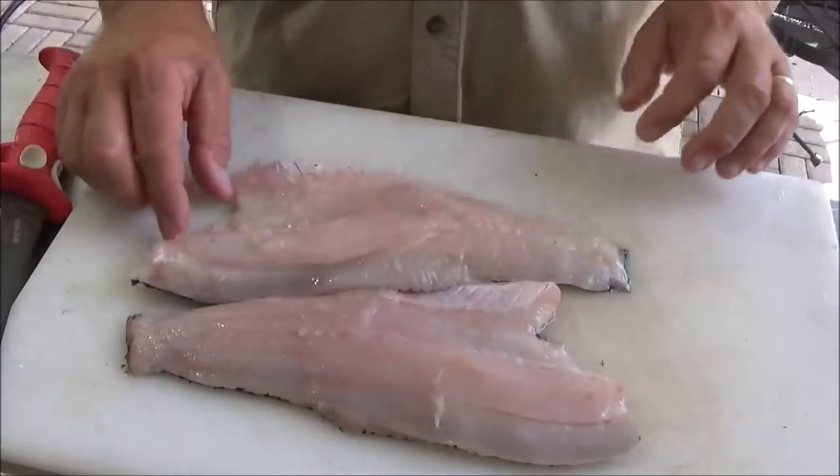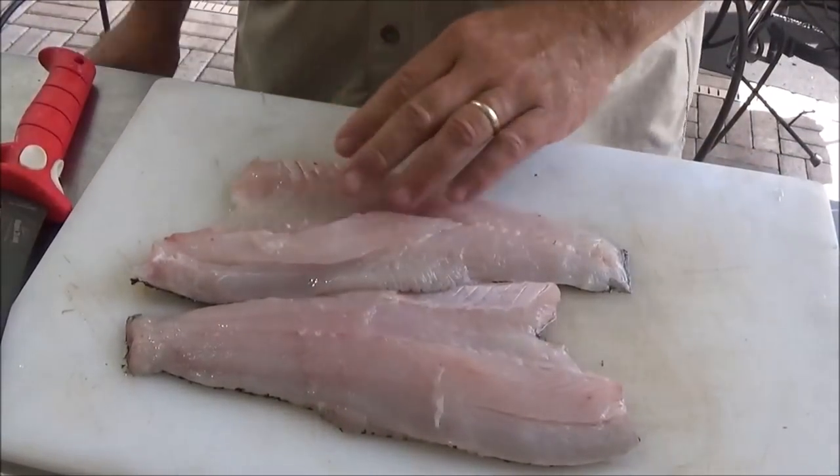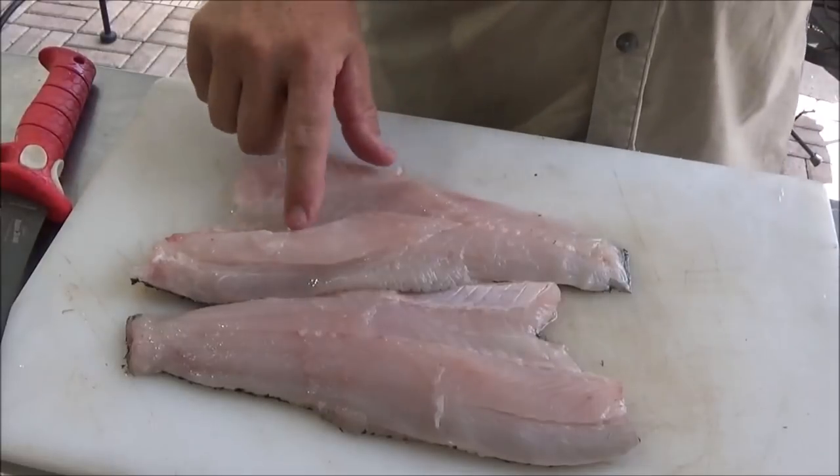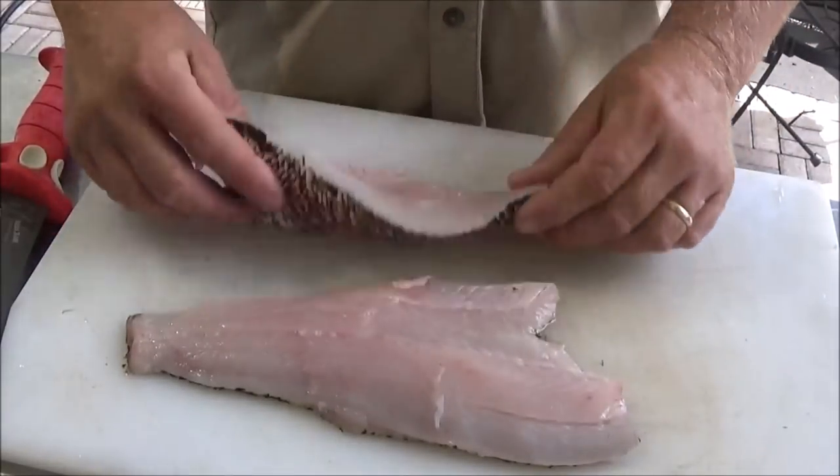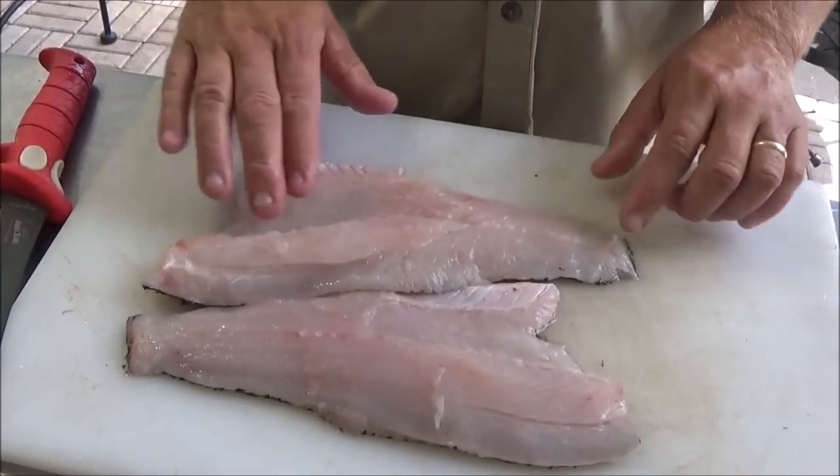Now you might also notice that we didn't take the pin bones out. That's because I don't want to mess with the skin on the other side. Here, we're going to take those out after it's cooked.